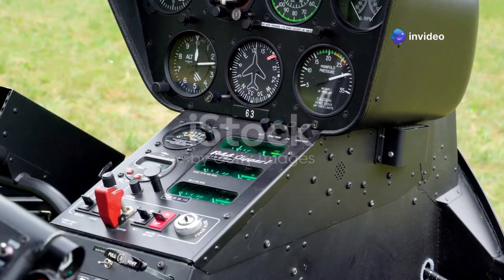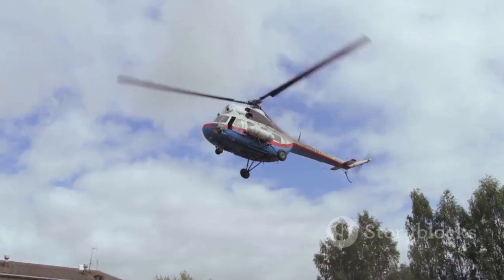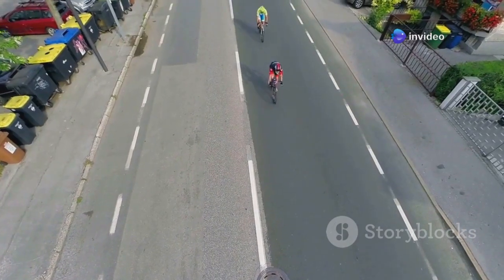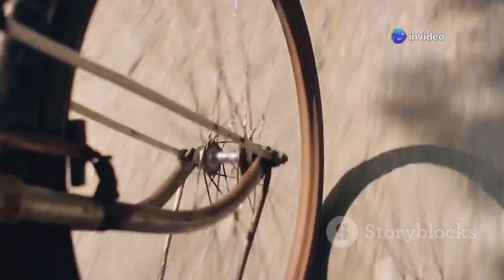Flying high above the ground, safety is paramount in a helicopter. One crucial component ensuring this safety is the freewheeling unit. It acts like a safety net, allowing the helicopter to land safely even if the engine fails. Think of riding a bicycle. If you stop pedaling, the bike doesn't suddenly lock up. Instead, the rear wheel continues to spin freely, allowing you to coast.